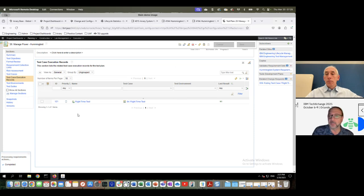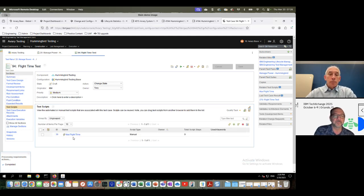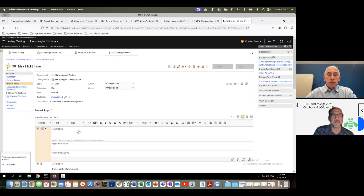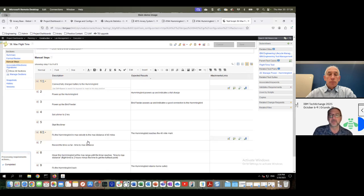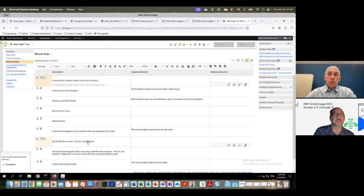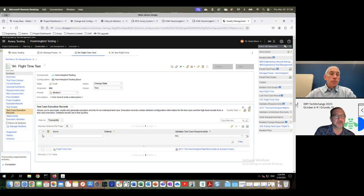So let me pick one here. This test case here, 94. I can see exactly what the test script is that I can define, what that test is supposed to do. And it's basically defining what it's supposed to be. So connect up, power up, set the timer, run the timer. So these are manual tests in this case, right? To go ahead and understand what the system is supposed to do. Right. So let me go here and let's see if it works for us.